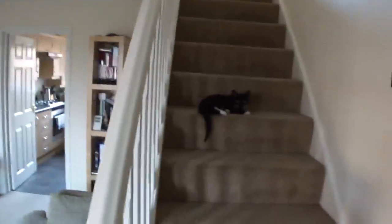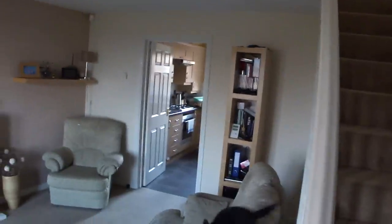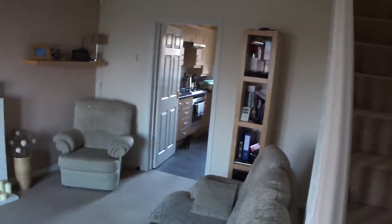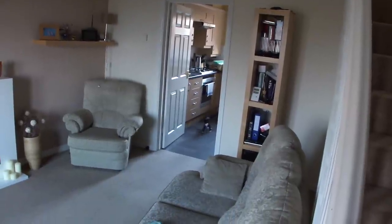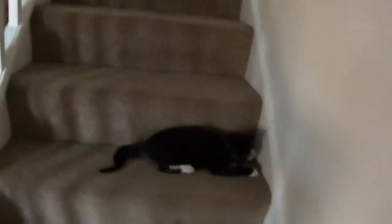Come on. Let's try another one in the kitchen. Ready? Maybe a shortcut. Here's the ball. Going into the kitchen. Good boy.